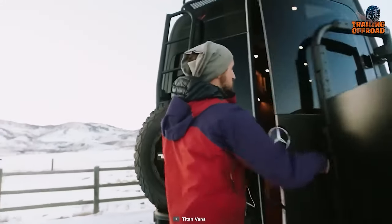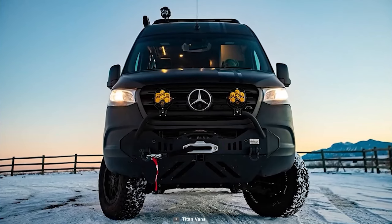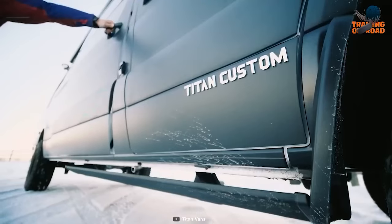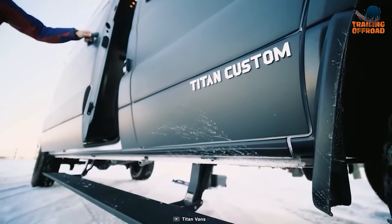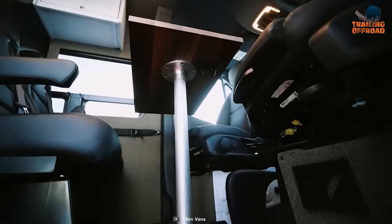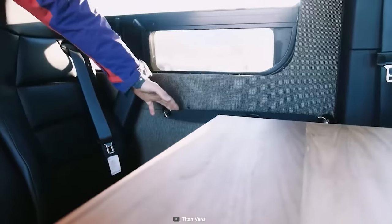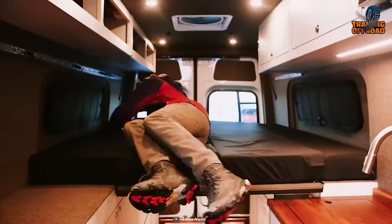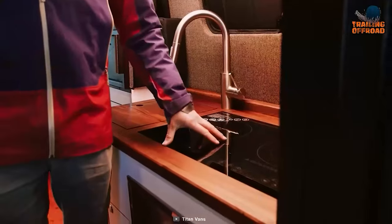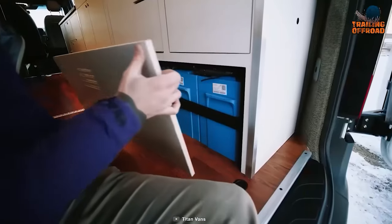Worried about getting stuck somewhere? No issue, as it's equipped with such a powerful Warn Zeon 12,000-pound winch to pull this behemoth out. Now if we get inside, Titan Vans did some outstanding work there as well. Equipped with an impressive air conditioning system from Houghton, the living space will never get sweaty anymore. With proper sleeping space, a complete kitchen system, and storage, nothing gets left behind with this adventure van.